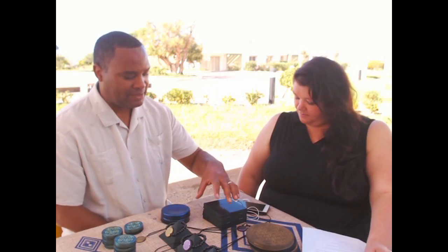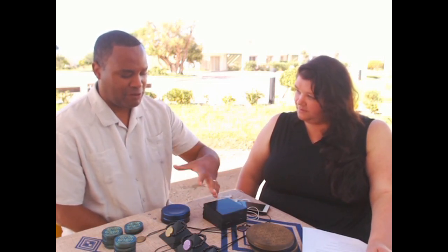So that's purely what we've been trying to go for as solutions to fix people's health problems, and problems in the environment in general: sticking to the science, sticking to things that people can replicate when they have these devices in their home.